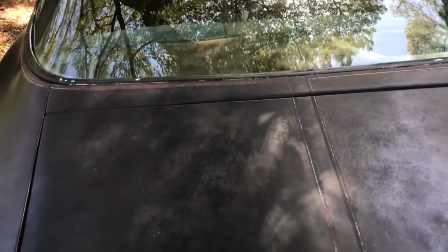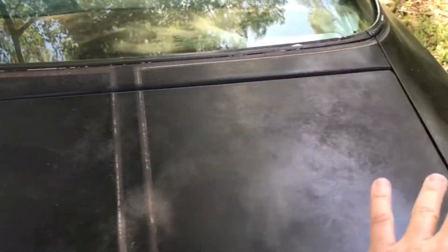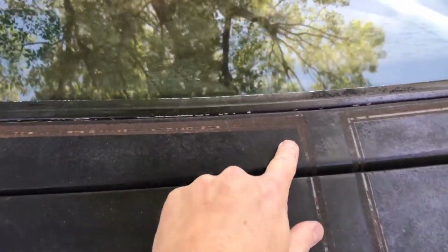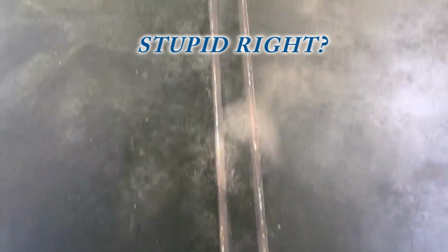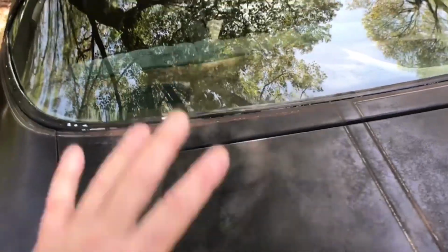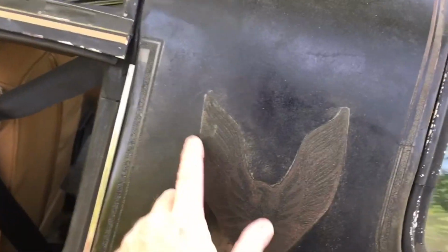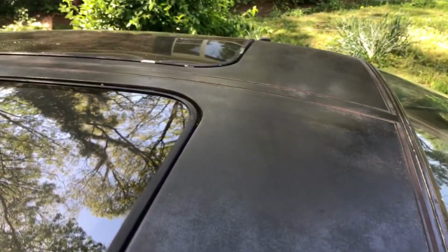So what I did to make everything match, everything work together, is I primed all this, but I masked off all the original pinstriping on this car, and I missed that part right there. So I masked it off, and then I put a faux black paint on it to make it kind of work together. I even masked off the original decals. So it all works together.